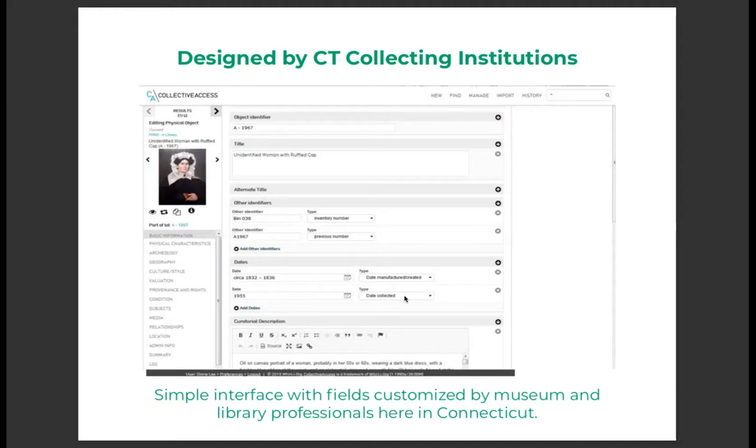Well, I can just say a few things here, which is that one of the things Diane's been talking about is the way that we customize this system. With our initial group of pilot institutions, what they did is they looked at Collective Access and what it could do and decided amongst themselves, this was a diverse set of small to mid-sized institutions, what are the sorts of fields that they would use? What is the interface that would be most useful to them?